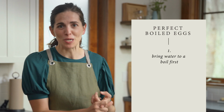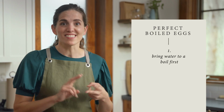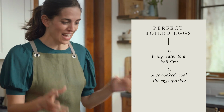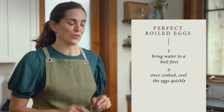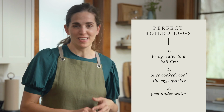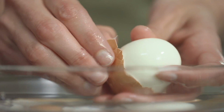The most important points about boiling eggs, the first one is bring your water to a boil first before you put the eggs in. That gives you more control. The second is once you hit your time, your choice, your perfect cooked egg, you wanna cool it down quickly. And then the third is to peel them underwater. But the most important thing of all is that how you like your eggs is up to you. Now, with the tricks that I've taught you today, you'll make sure that you hit the perfect eggs every single time.